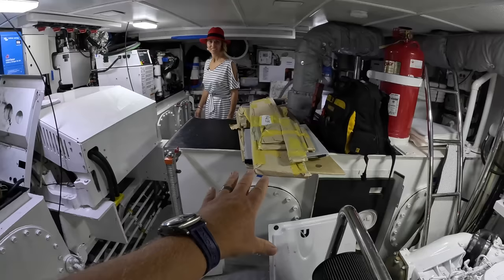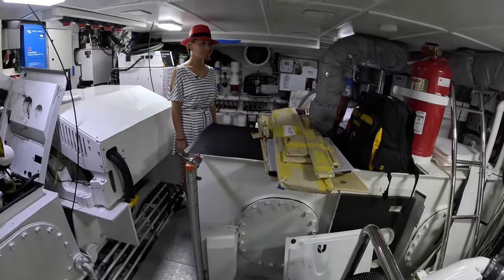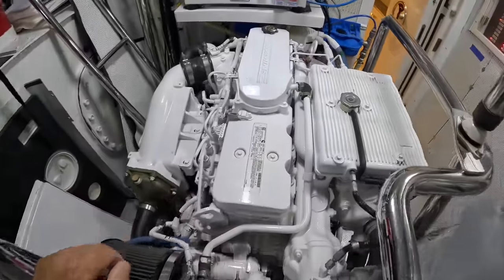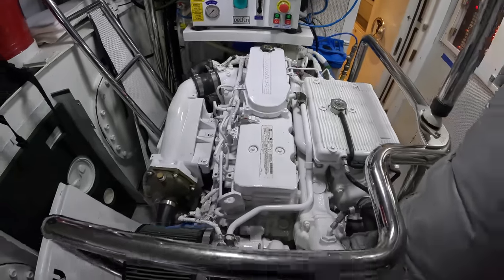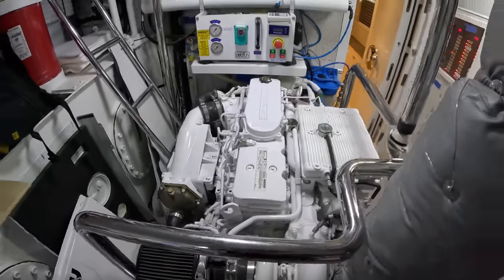Same with these panels here. They're all nicely wrapped. They got repainted. And then everything gets installed back and this engine room is going to look like brand new again. So here is the starboard main engine. It's a Cummins QSB 6.7 with 305 horsepower. So we have two of them, of course, starboard and port engine.